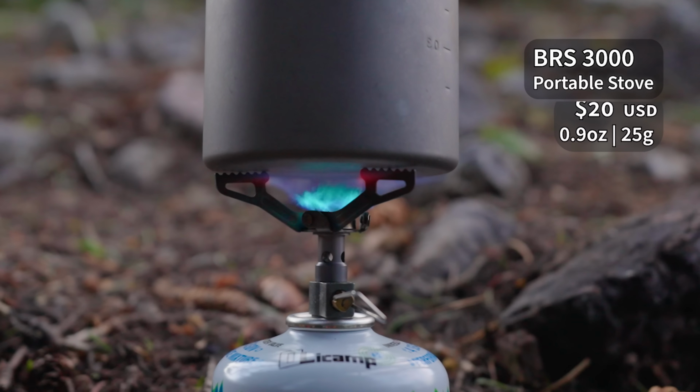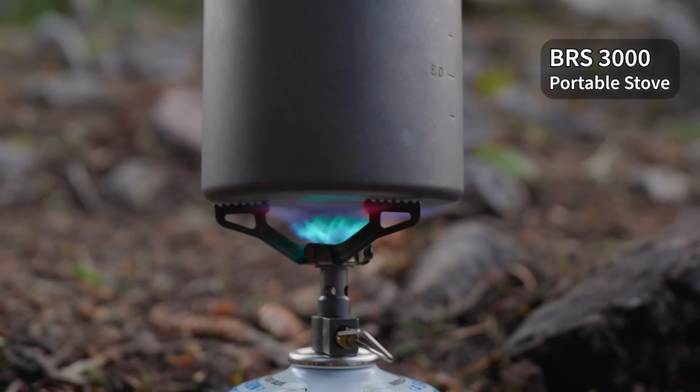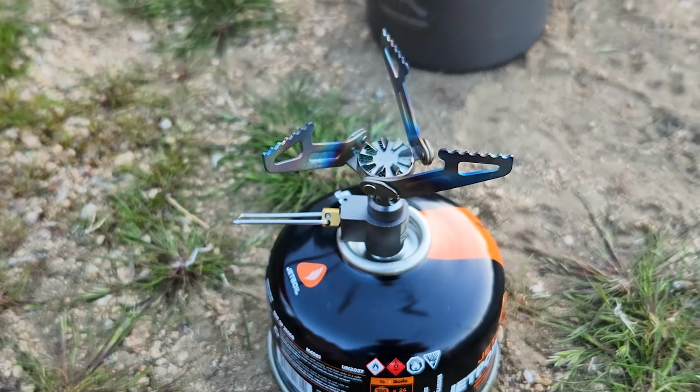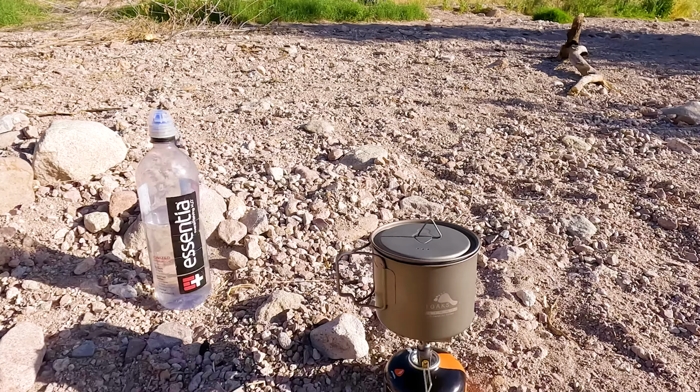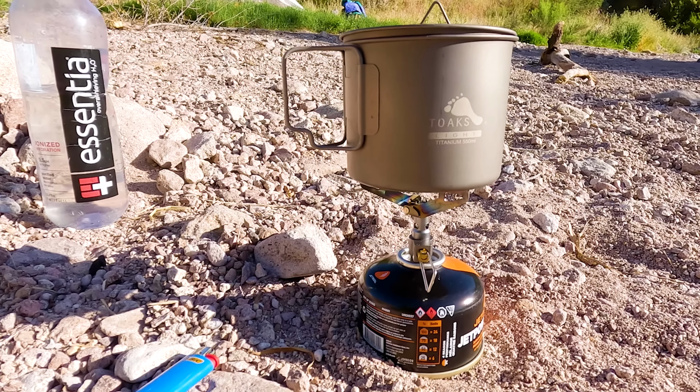For the best stove, we have the BRS 3000. It's a tiny stove, very affordable at $20 and works well. You have to keep it out of the wind. Wind really affects its performance, so put some packs around it or build a rock wall in order to protect it from the wind, but otherwise, great little stove.